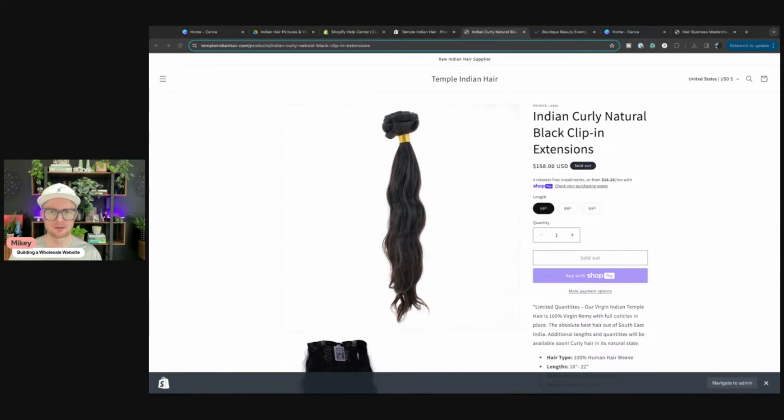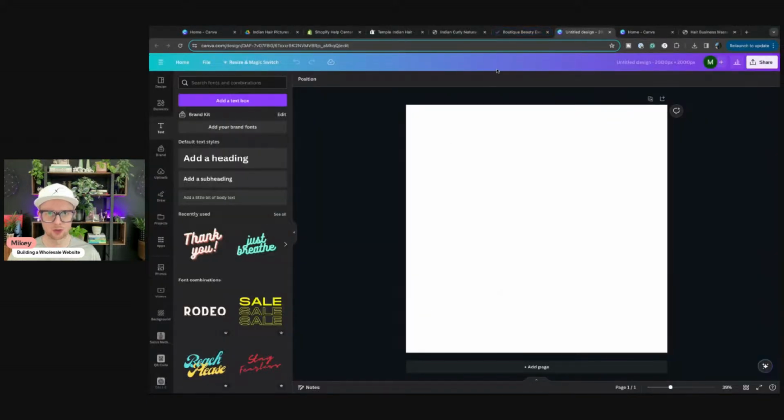Let's hop into Canva real quick. Let's see if we can't build a sick logo for this. So I am going to do a custom size, and let's do a 2000 by 2000. I know you guys can't see this at the moment, but I got to just bring it over. Okay, so we're going to start with this. We have a 2000 by 2000.